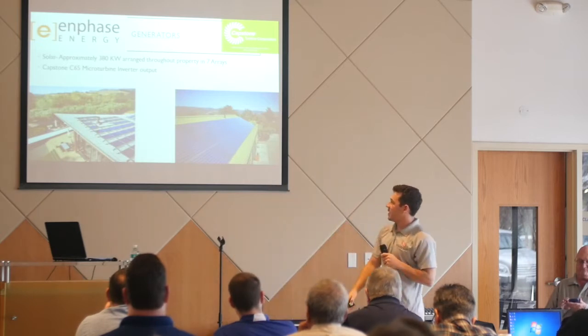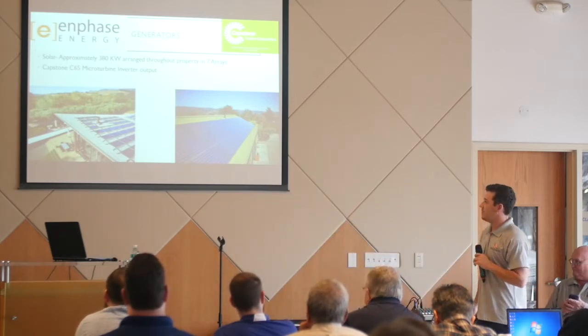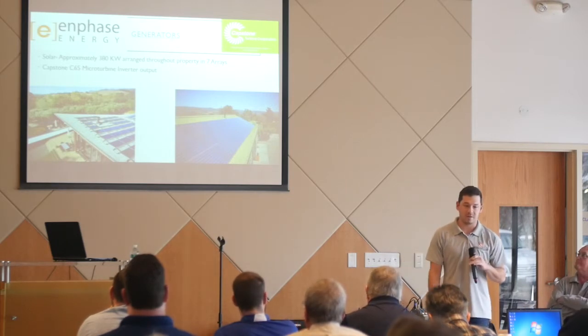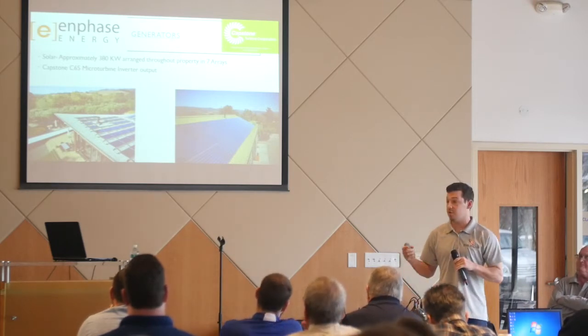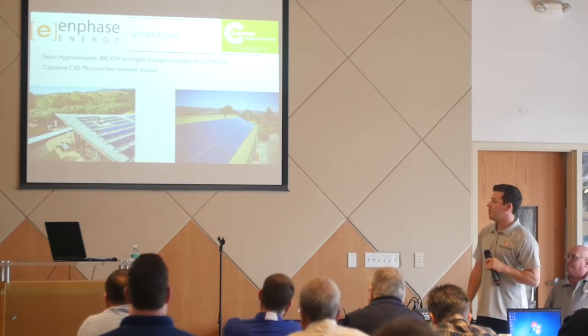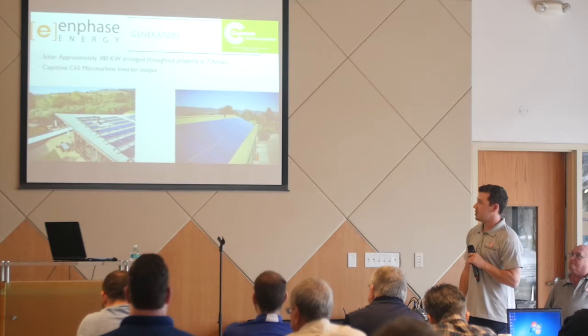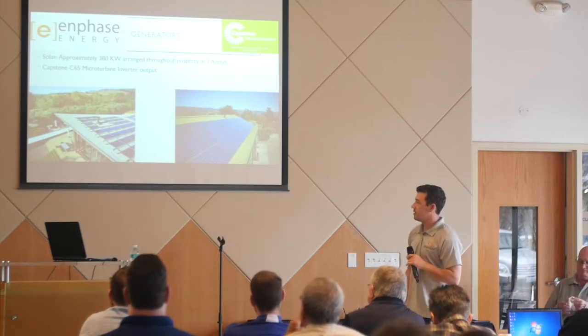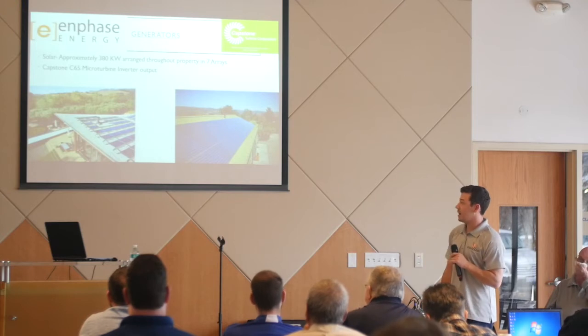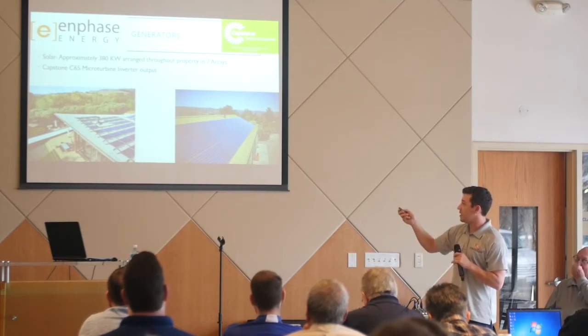Okay. So this is the slide for generators. I'm going to go through the technical details of basically everything that we have installed on site here, from generation to storage, and then I'll talk about hydrogen as well. So generation, our primary generation is from solar. We have about 380 kilowatts installed right now throughout the 7 arrays, like I was saying.